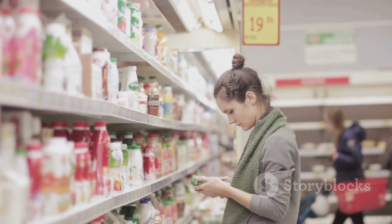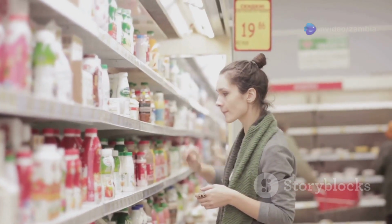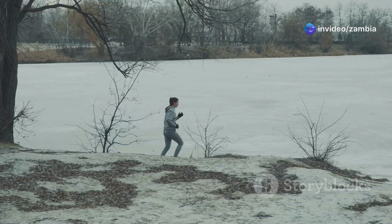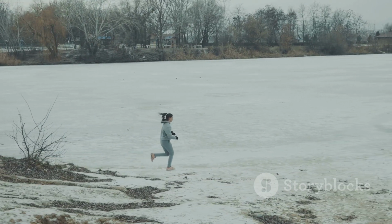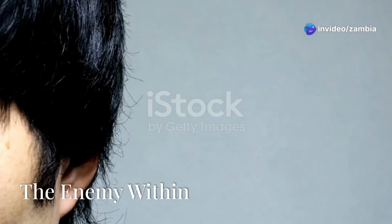Just make sure you're choosing high-quality organic dairy products whenever possible. Organic options are often richer in nutrients and free from harmful chemicals. Remember, strong bones are crucial for staying active and injury-free, especially during the winter months when slips and falls are more common. So, keep your bones strong and healthy with the right kind of dairy.